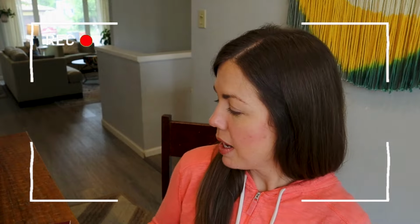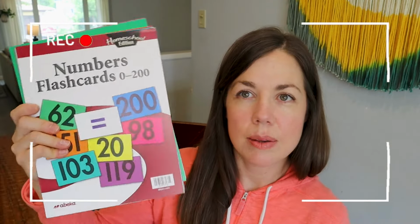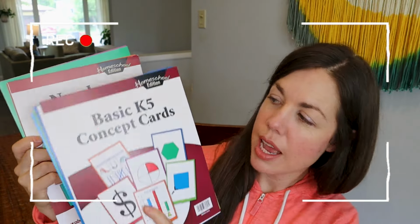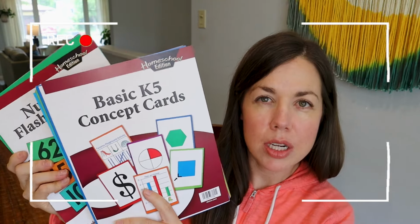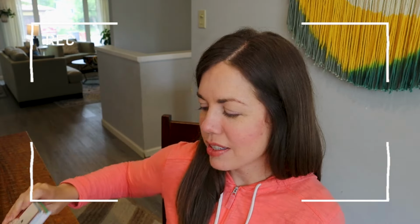But let me sneak in a quick clip from when I was chatting about the math manipulatives. I did have to pick up a few things in order to be able to do the program. And that was some of these number flashcards as well as some basic K5 concept cards. There were some flashcards, but I have some left over from Saxon, so I think I'm just going to try to utilize what I have instead of picking up the Abeka specific flashcards. So you could see that I was very optimistic, that I was like, I'll just use what I have in terms of flashcards. And yes, it kind of worked, but you guys, it was a big pain in the booty.